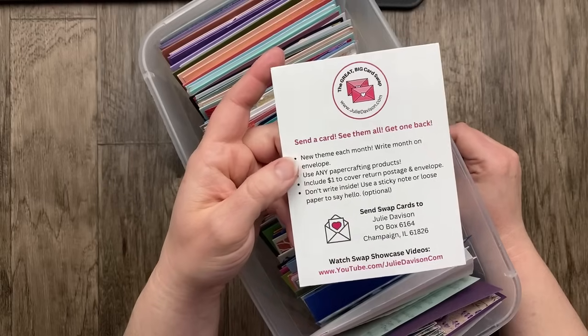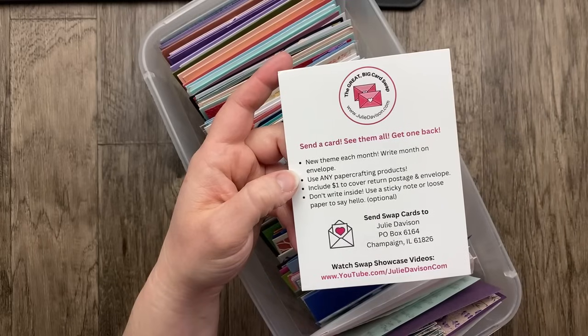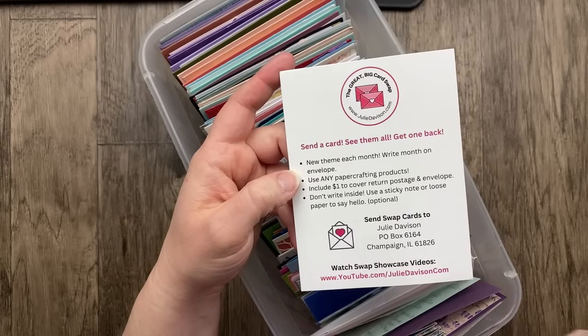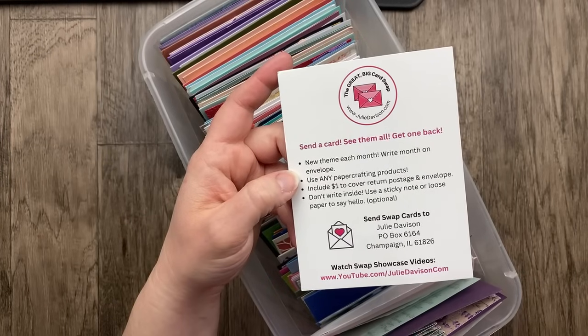You create a card with the theme in mind. And I mean, just spoiler alert, if you send in a card, even if it doesn't match the theme, I'm still going to show it. I'm still going to swap it. Our themes are kind of loose. It's just fun to challenge yourself. But if your theme doesn't match exactly, I promise we won't kick you out.